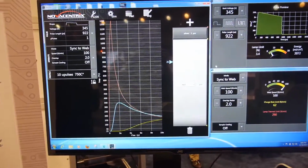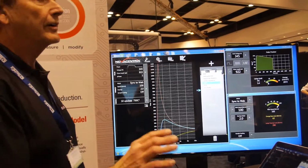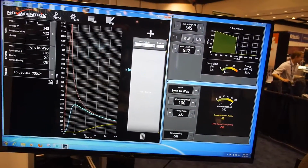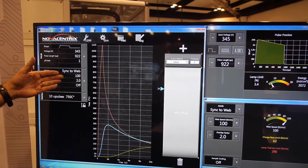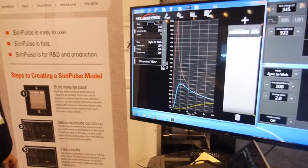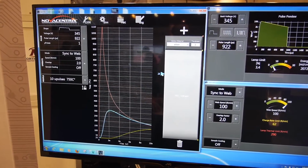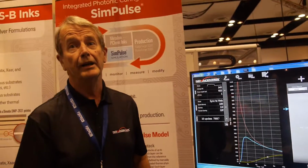So we can go here and we can create a stack of up to 7 materials, and we can change what that material is very easily just from our library here. We can also easily change the thickness of the material. And you instantly see the effect of the changing variables on what the thermal profile is. So what you see here is the red line representing the temperature of the top surface, the blue line representing the temperature wherever this little arrow is, so we can change it real time and very quickly see what the temperature is throughout this material stack. And the yellow line down here is the temperature of the bottom of the substrate.